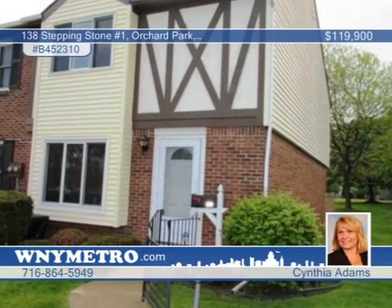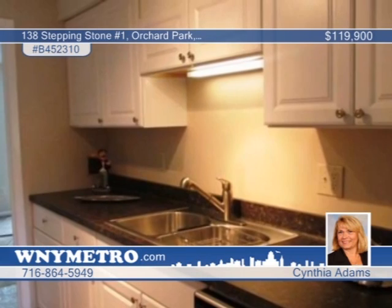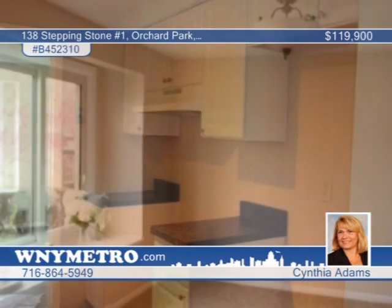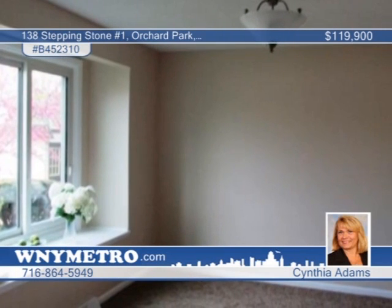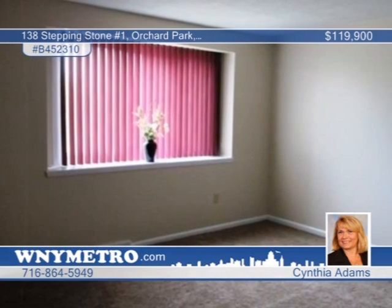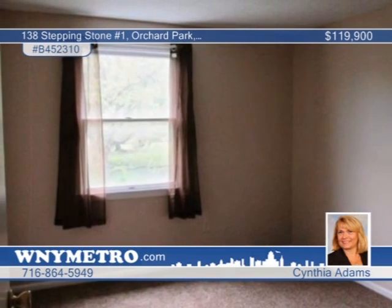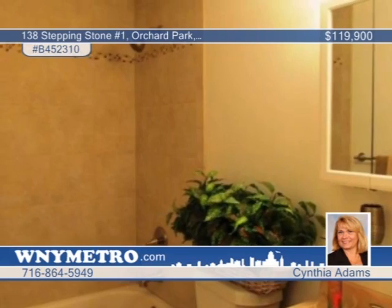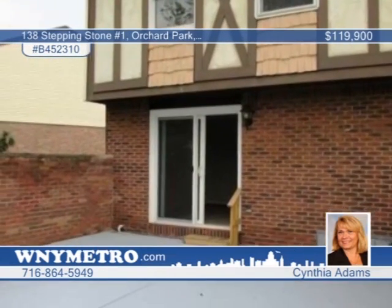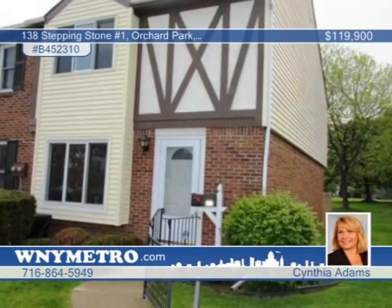Move right into this updated three-bedroom, one-and-a-half-bath townhome in Orchard Park. The home features updates like newer carpeting, light fixtures and faucets, upgraded bathrooms and freshly painted walls. The townhouse is ready for you to enjoy the summer on the patio and is just steps away from the community pool and tennis courts. For added storage, the master bedroom has two closets and there's unfinished space in the basement. Cynthia Adams has all the details. Give her a call today.